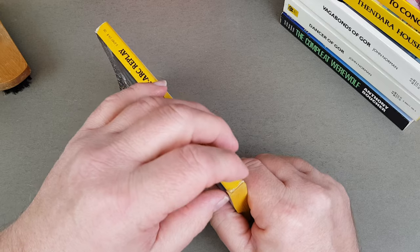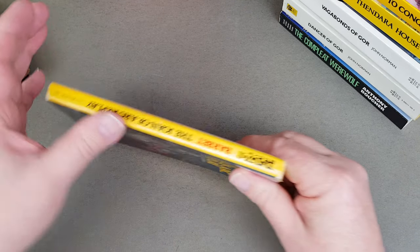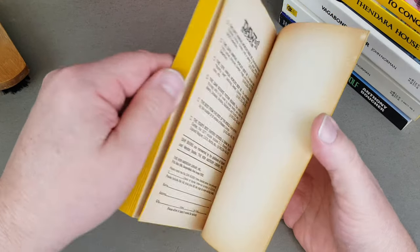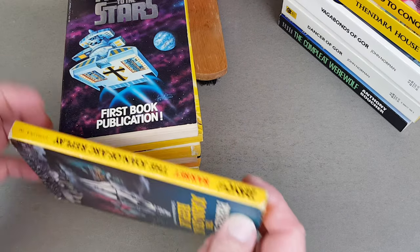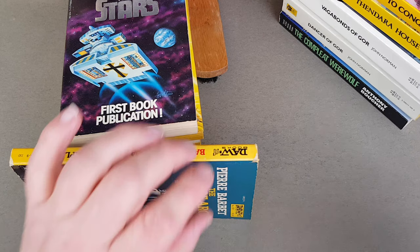Right, now look at this. So this has got, once again, a tiny fleck of the cover that needs gluing down. The Joan of Arc Replay. Now, it's been a while since I picked up any DAW books, and I really do love them. I mean, I absolutely love them. But they are fairly tricky to find in nice shape.